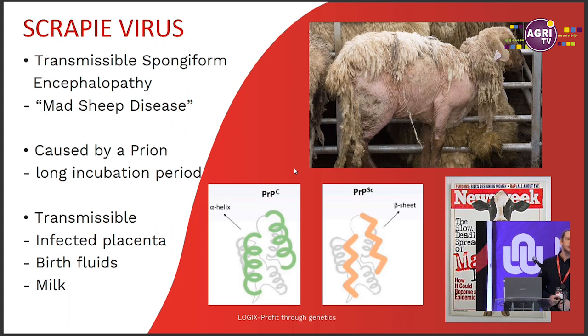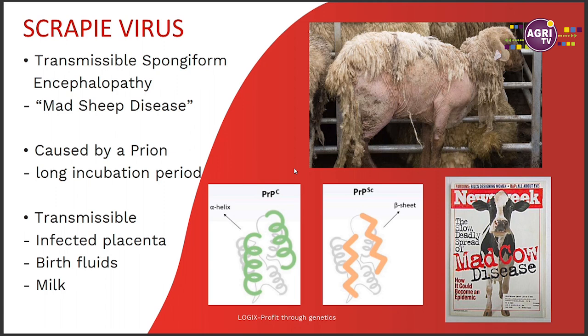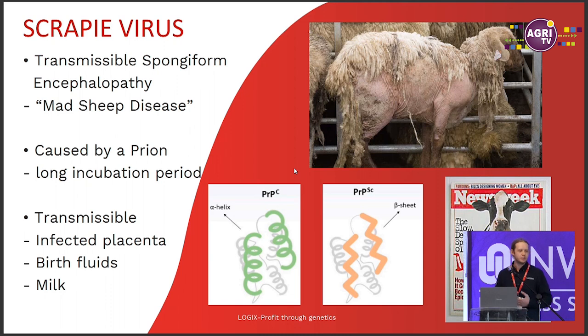Okay, moving over to diseases and viruses. Scrapie is known as transmissible spongiform encephalopathy. Some of you guys know about mad cow disease, how it occurred in the UK in the 90s and they had to slaughter all of those cattle. The same type of disease occurs in sheep and goats, and it is not a virus, it's a prion. We can call it mad sheep disease or crazy goat disease, but it is caused by a prion. A prion is a rogue protein. Most of the proteins in your body facilitate you on your daily basis.